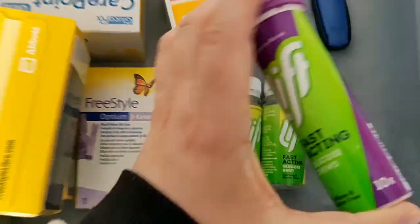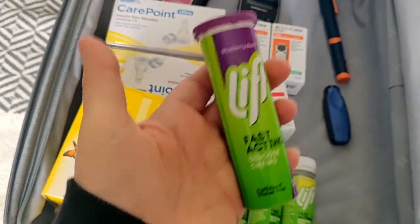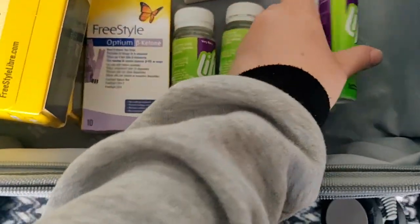It's so easy to forget, but you don't want to be somewhere new, especially if you arrive there late at night and there's no shop open and you can't have a hypo treatment, because you never know when you're going to have a hypo. Yeah, this is how my suitcase is looking for carry-on.